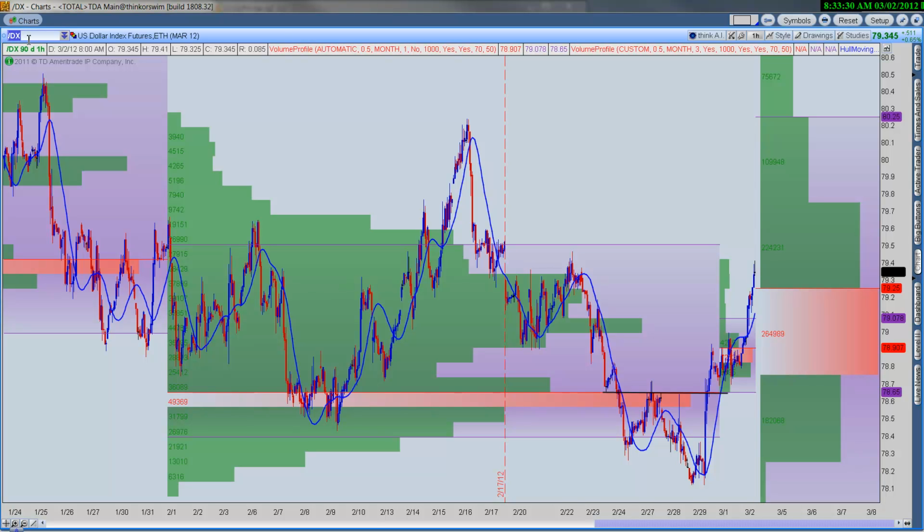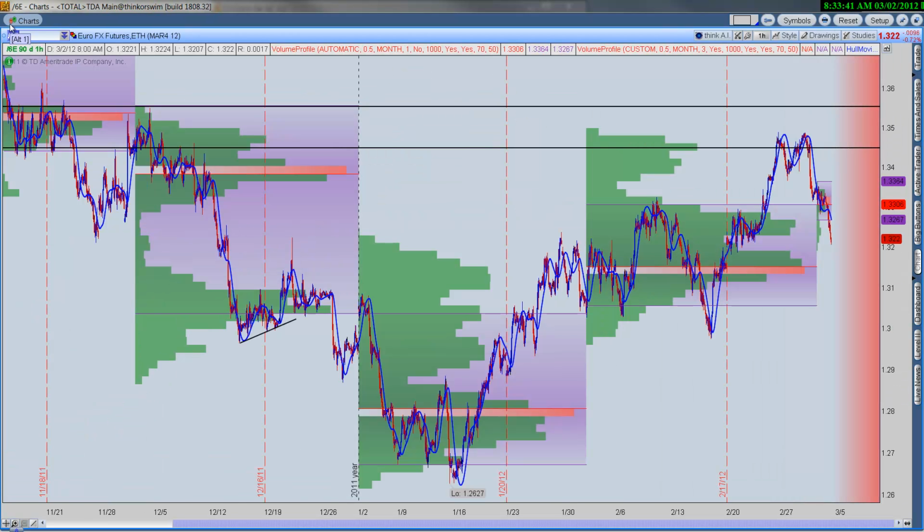And I think it warrants that this is showing you that on any weakness in the dollar, any strength in the market, you should look to take some profits, and that's just the reality of it.